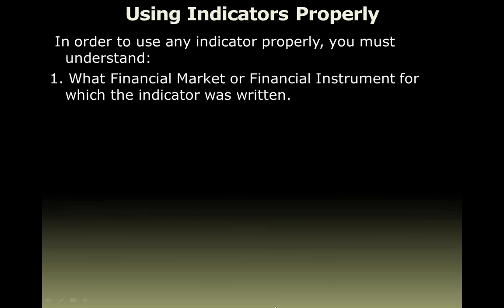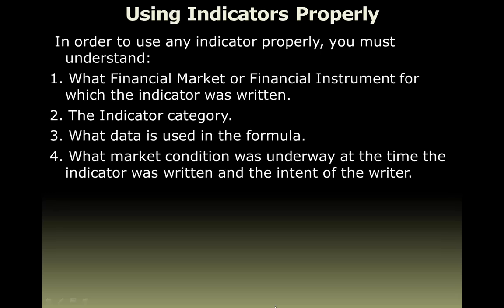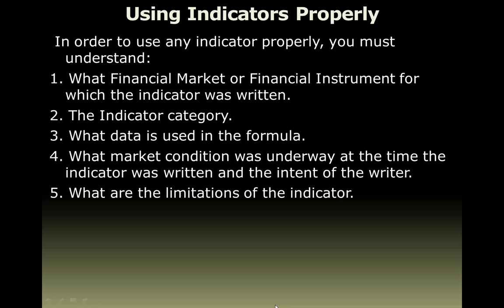What you need to know and understand is what financial market or financial instrument for which the indicator was written, the indicator category, what data is used in the formula, what market condition was underway at the time the indicator was written, and the intent of the indicator writer. What was his intent? What was he trying to reveal with that indicator? What are the limitations of the indicator? Every indicator has its limitations, every single one, and you need to understand that.